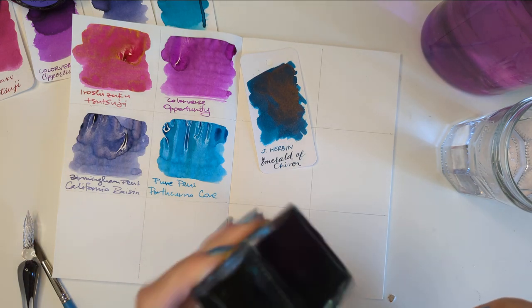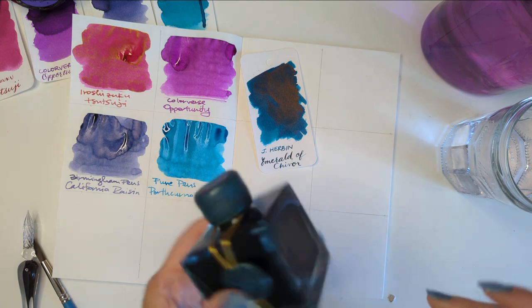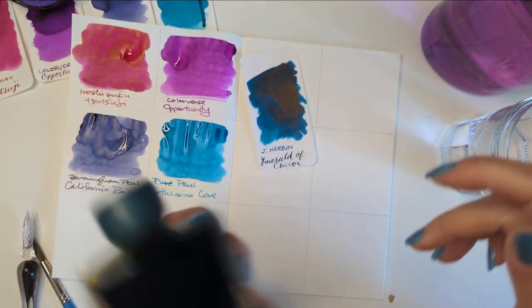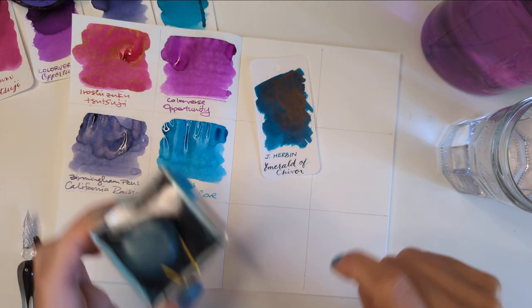And the new sticker, I think, says Emerald de Chivor, which would be like the French one. But I feel fairly certain that this did not say that. There's no other markings, just the 1670 wax. We don't need it, though. We know what this is. Beautiful, that's what it is.